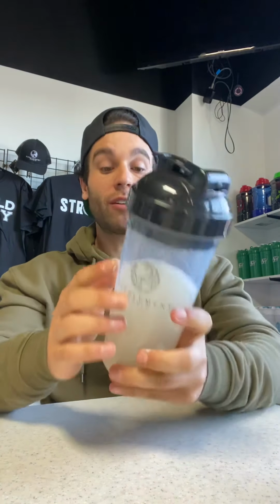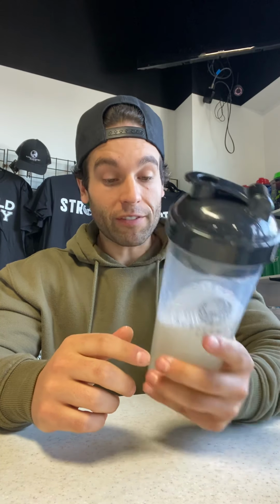See, this is pineapple. For sure, it's pineapple something, or just pineapple, but they did a really good job of flavoring this. It's way better than most of their other flavors, so I really feel like this is going to be a great addition to anyone's pre-workout.